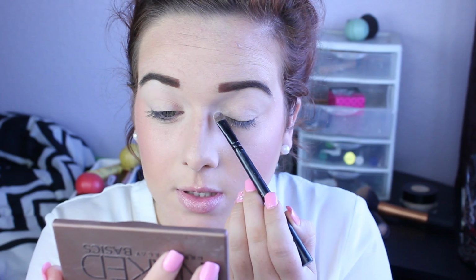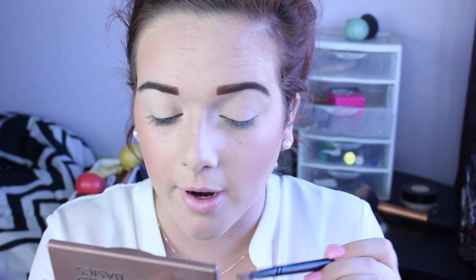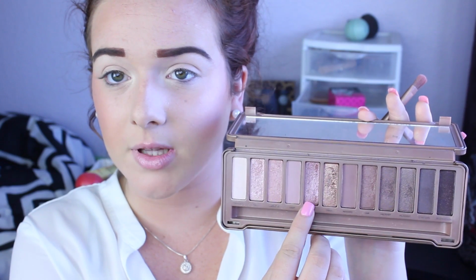You don't have to do this, but I like to have a nice highlight in the inner corner because it just really brightens up your eyes. Take, what is this called? I think this is Buzz. There's way too much eyeshadow on the writing. But I'm going to take this color right here. I believe it is Buzz.